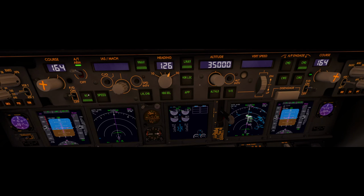Then more in depth, what about the flight directors? Flight directors, we have left flight director, right flight director. This is the altitude alerting system, by the way. It's visual and aural. I don't think you could hear the aural system. It's like a chime, but it's done 900 feet before the preset altitude on the MCP.